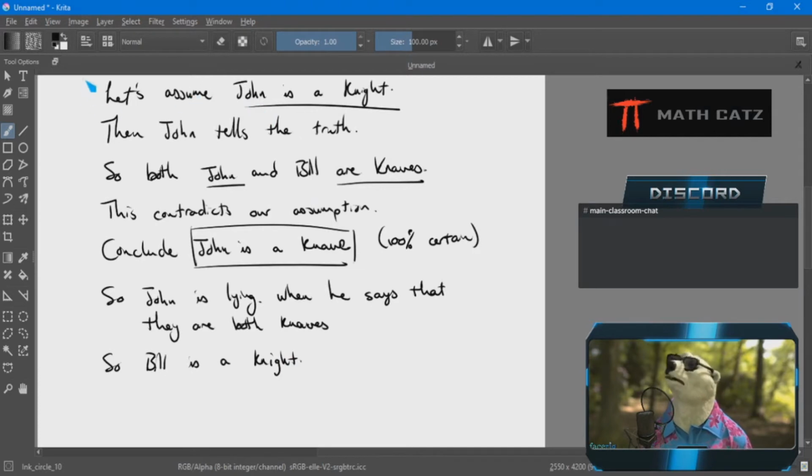Okay, so we had a first part, this first part here, where we made an assumption, we ran into a contradiction, and then we can go back with 100% certainty that our assumption is not correct. And there are only two options. John is a knight or John is a knave. So John is not a knight, therefore, with certainty, John is a knave. Now we have extra knowledge that we've figured out, and now we continue with this extra knowledge.